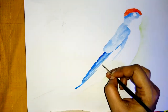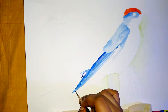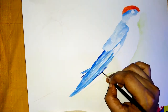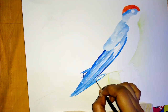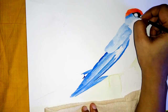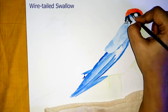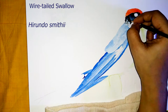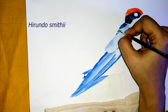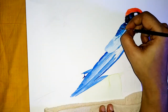Few rusted rods had jutted out of the half-submerged construction. I saw a brilliant bluebird with two tail extensions perched upon one of those rods. On a closer inspection, I identified it as the wire-tailed swallow, scientifically known as Hirundinidae. It flew at regular intervals and came and perched back on the same rod.